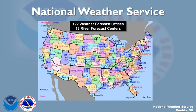So, about us. National Weather Service in Pueblo is one of 122 weather forecast offices across the U.S., as outlined here on this slide. And there are 13 river forecast centers across the U.S. as well, and these mainly focus on the main rivers throughout the CONUS, and help us with flood forecasting, that type of thing, especially with snow melt coming up.